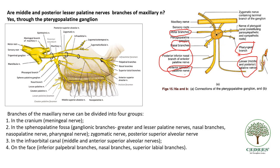Okay, so the student had the doubt as to how the middle and posterior palatine branches are branches of the maxillary nerve. So now we know, because it goes through the sphenopalatine ganglion, it does not relay in the ganglion, but it branches inside the ganglion. So that is how we have these two nerves as branches of the maxillary nerve. They have other branches also in the infraorbital canal and in the face, but we were just concerned in this question with these branches. Okay, it's an important nerve, and you should remember this entire thing by heart.